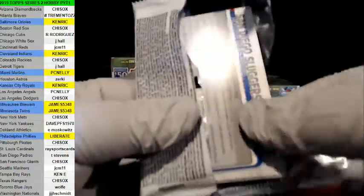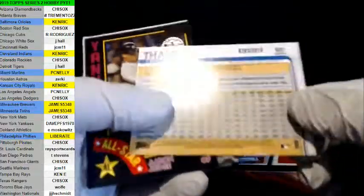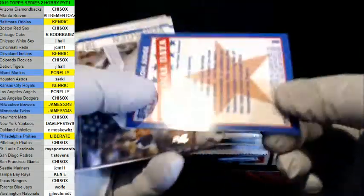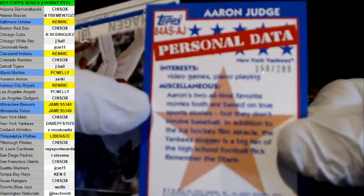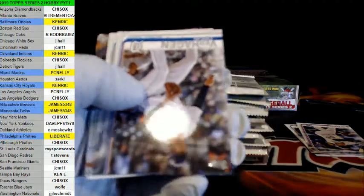Scotty Potty. Here we go. Eric Thames for the Brewers, 283 of 2019. And for the Yankees, an Aaron Judge. That was 159 of 299. It just goes to show you that almost anything is collectible.